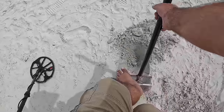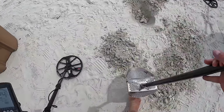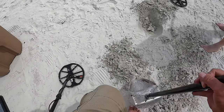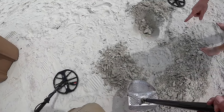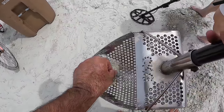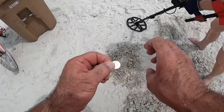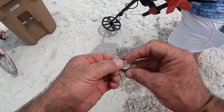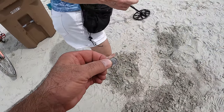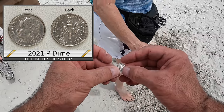On this side. Right about there. There it is. Oh, there it is. It's a dime. You see it? Yeah. Shining right on this side. Where? See? Oh, there it is. I have the light right. You're psychic looking right through that. X-ray vision. That's a brand new one. Yeah, it is. Woo. 2021. Well, fairly new.